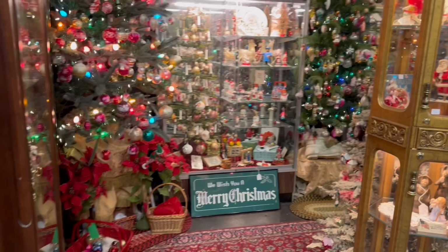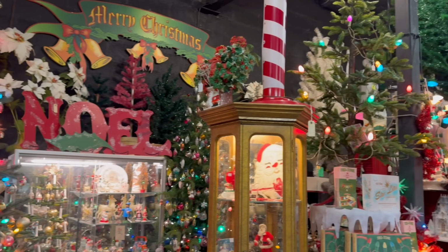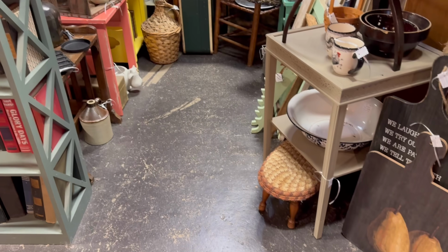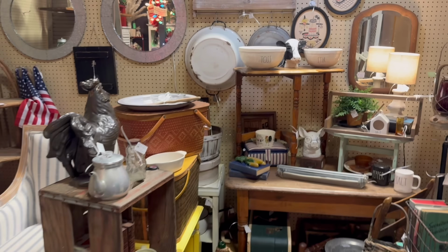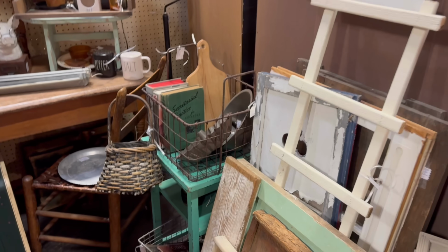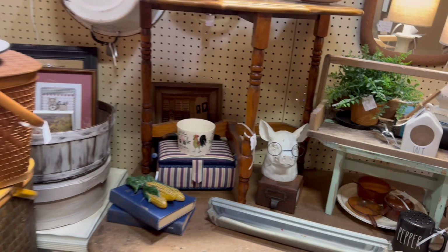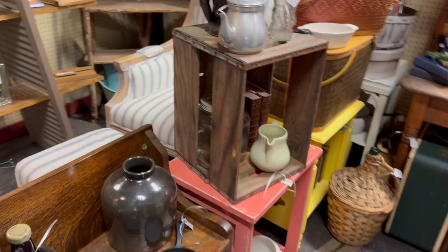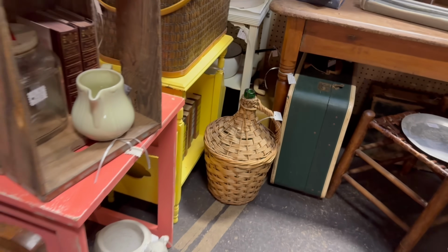Now, for those of you that like to shop for Christmas all year round, this is the booth for you. It is cram-packed full of old antique ornaments, vintage ornaments, Santas, you name it. If it's Christmas, it's in there. I see a wonderful old green bottle down there on the floor that has the wicker around it. I always have a weakness for those.